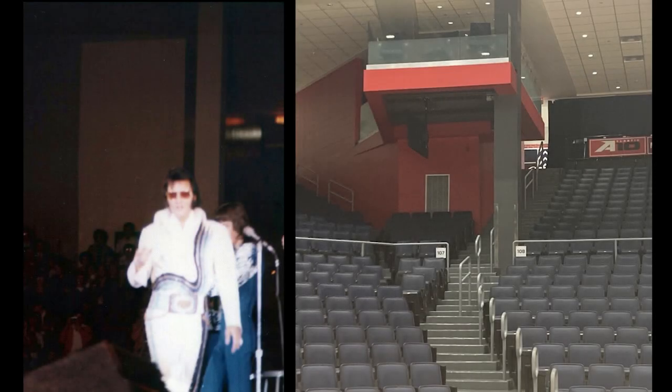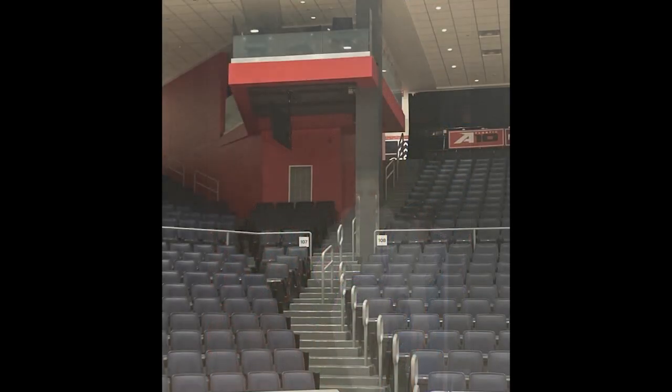For some, it may be hard to see, but this is one of the lineups we got inside the arena. Here, Elvis is taking the stage during his afternoon show. In this photo, you can see a beam behind Elvis. That beam is still present today. If you look close enough, you can see the slanted wall to the left of Elvis, which is also still there. It's a hard-to-see lineup, but we were able to find it.